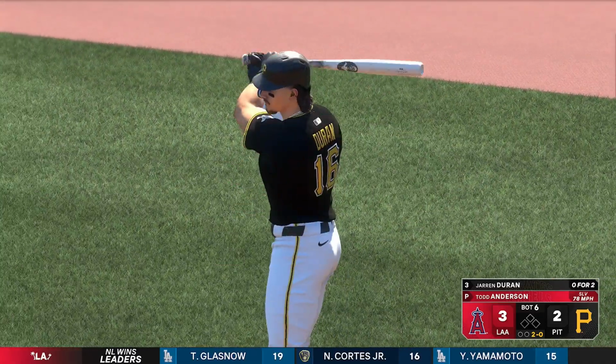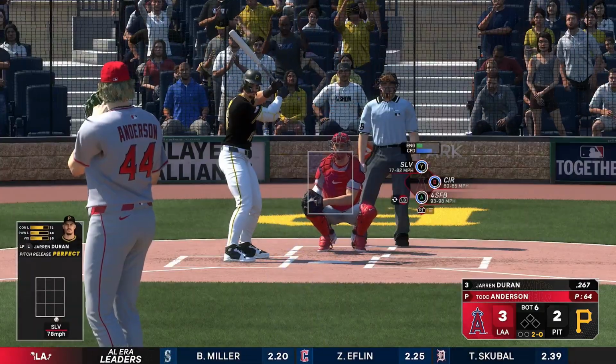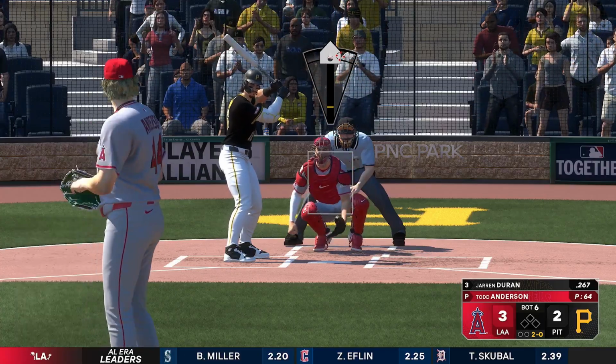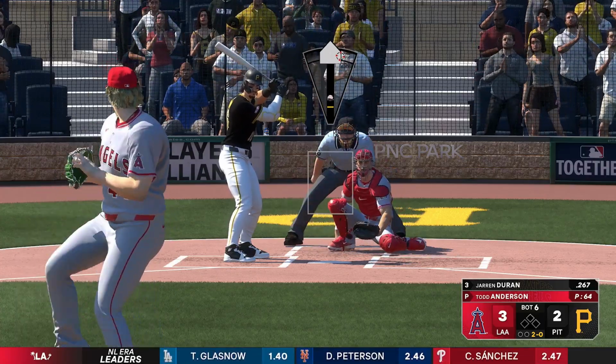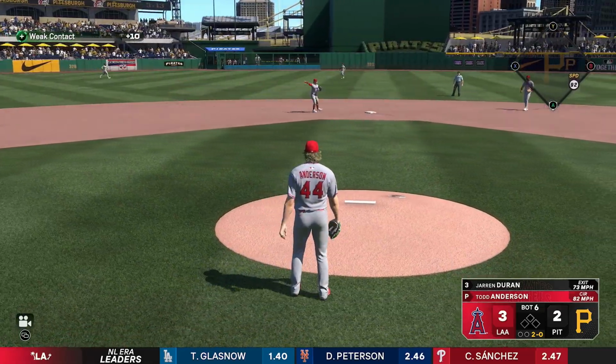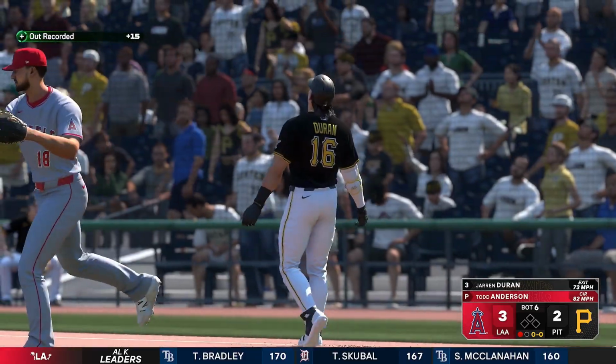Pitch misses there, and the count now 2-0. Struggled a little bit in this one. Couple of strikeouts earlier, but doing a much better job in this at bat to get ahead and find a good hitter's count at 2-0. 1-1. Up the middle. Throws to first in time. One away, bottom of the 6th.